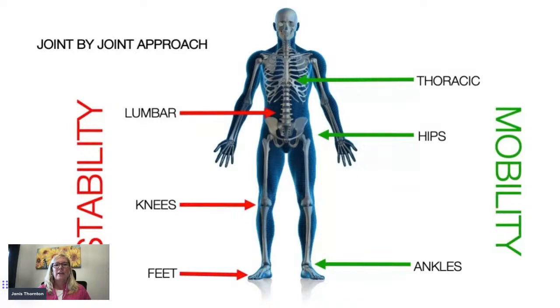So if you look at our feet, let's start at the bottom with our feet. Our feet are stability. We need our feet to be stable because they take the brunt of our entire body weight. When we walk, jog, jump, whatever we're doing, our feet have to be very stable. Now, when we move up, we want our ankles to be very mobile. Think about in the golf swing, we need our ankles to be able to move. So if you don't actually have very mobile ankles, that can actually affect your golf swing.